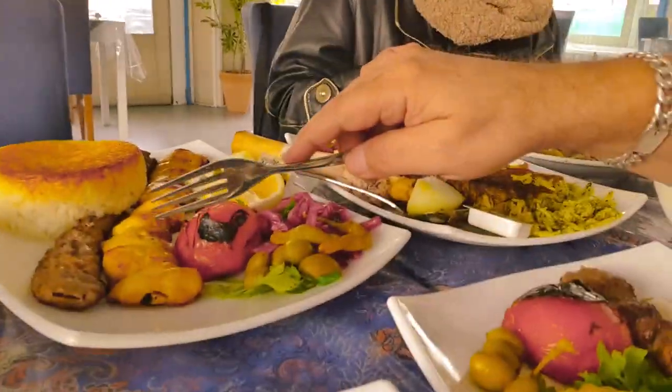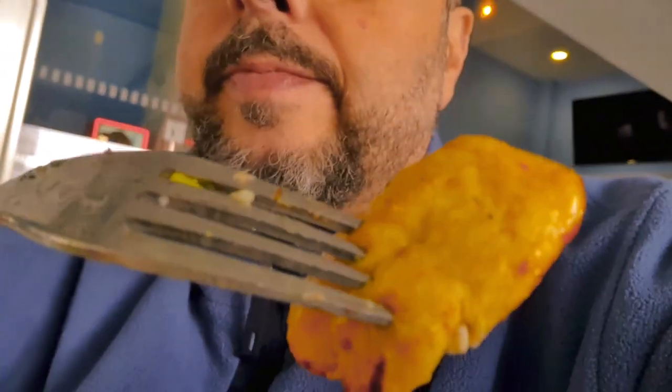Let's try this one here. This is chicken. Very nice. Try this one here. They're so juicy, they melt in your mouth. Definitely recommended. Give it a try and thank me later.